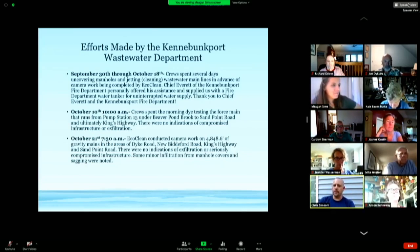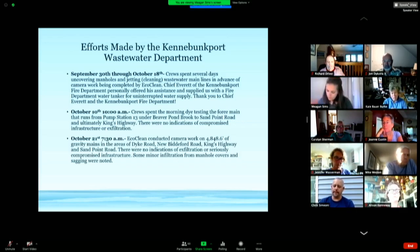So on October 10th, we actually dye tested the force main that runs from pump station 13 under Beaver Pond Brook over to Sandpoint Road. Upon doing that, we had no indications of anything that was compromised or any exfiltration. There was no evidence of that. October 21st, EcoClean arrived, and they completed some camera work on almost 5,000 feet of gravity mains. This was done in the area of Dyke Road, New Bedford Road, Kings Highway, and Sandpoint Road. Again, we had no indications of exfiltration or seriously compromised infrastructure. We did see some minor infiltration from manhole covers, as well as a few sagging lines, but nothing that would cause any leaks or anything like that.